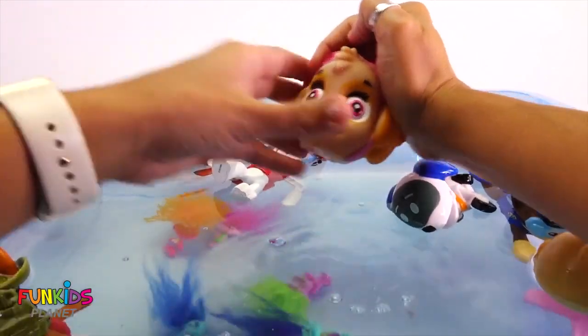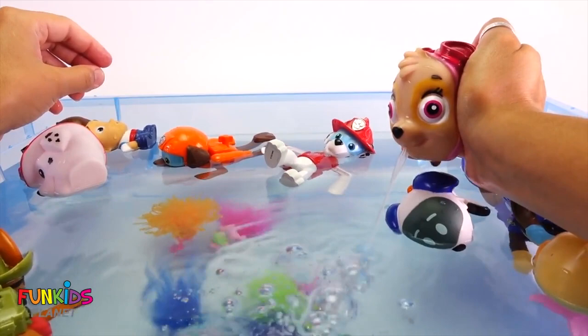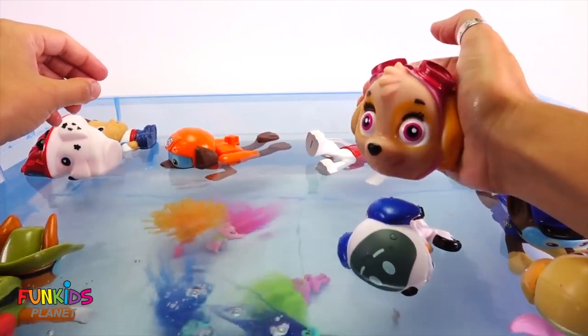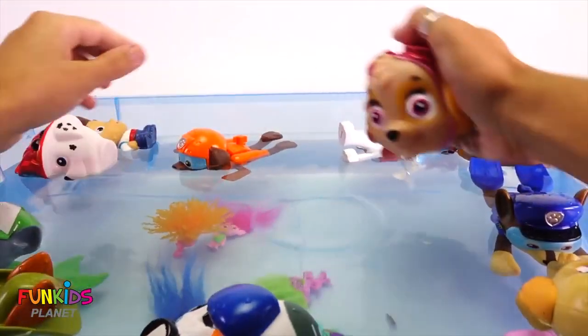Look how funny Sky looks when she bursts water out. Look how big her eyes get. Ew. Ew. Bug eye.